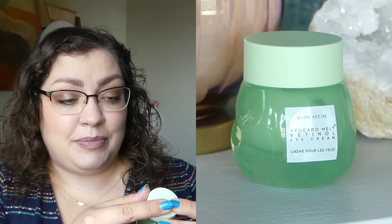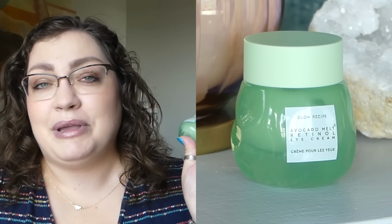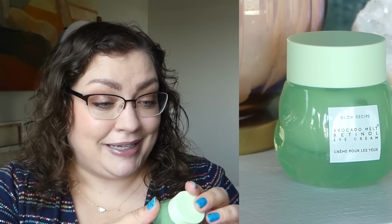I really, really like this eye cream, you guys. Like, it's really good. This is the Glow Recipe Avocado Melt Retinol Eye Cream. I'm sorry, Dana. I know you said you didn't want to buy this because it's just another expensive eye cream. But like, girl, I think it's a good good. I love this bottle. I love how lumpy it is. Is that strange?